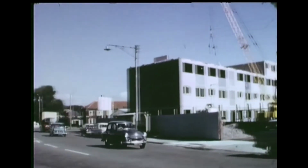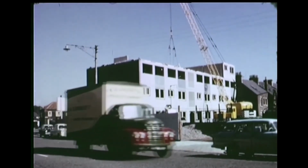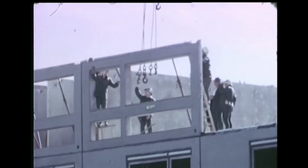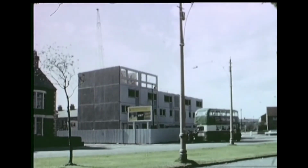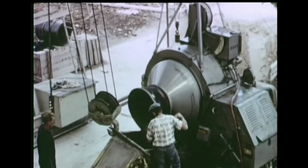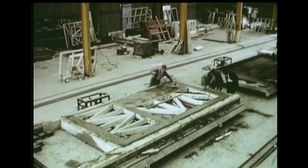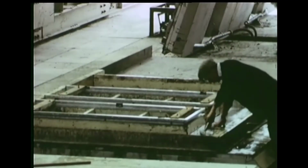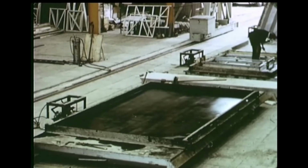Now, in association with the Camus Company, pioneers of a system of building by truly industrial methods, 2,500 factory-built homes, designed to last as long as any comparable site-built dwelling, are being erected by the Unit Construction Company for the city of Liverpool. At Speke, the components for a pilot block of 10 maisonettes are being produced in this factory, the forerunner of an even larger plant set up at Kirkby by Unit to manufacture the components which ultimately will form 25 multi-story blocks of flats and 1,200 garages in Liverpool.